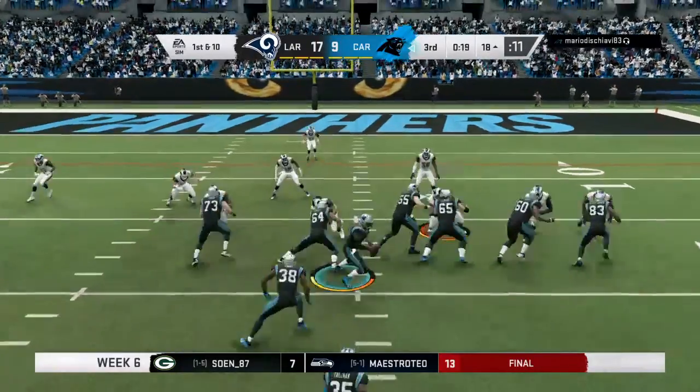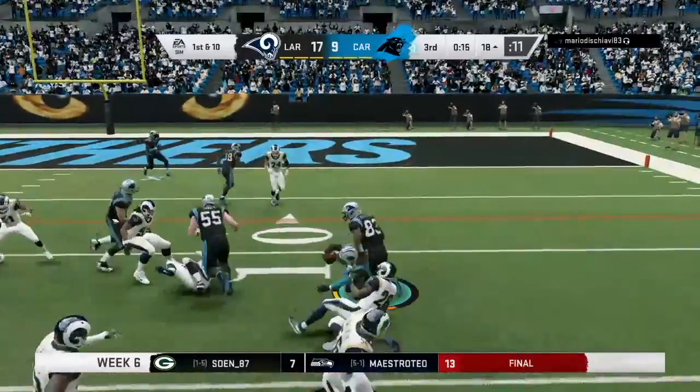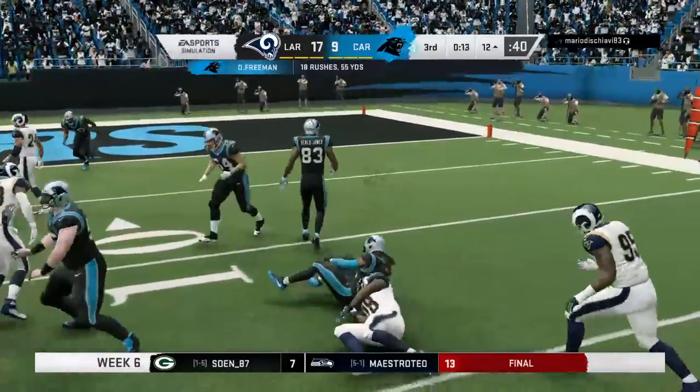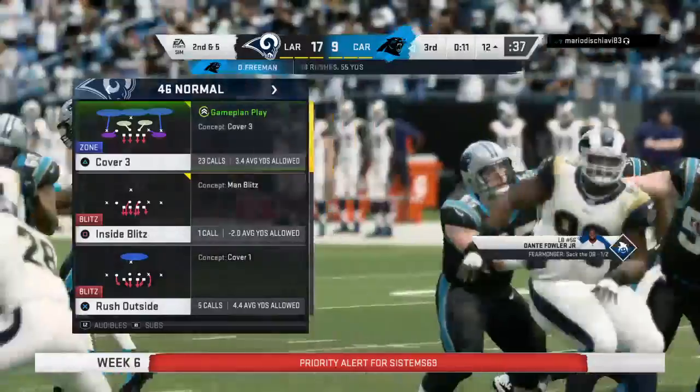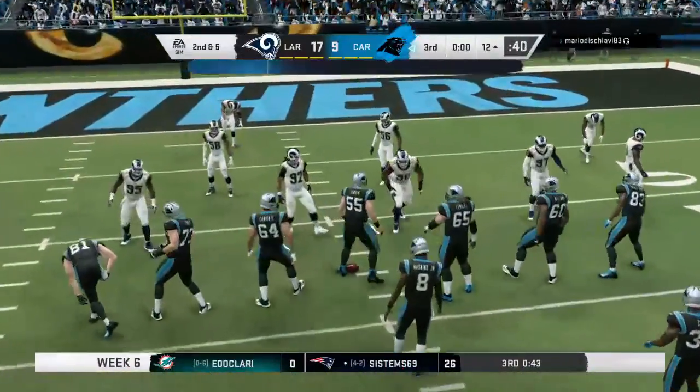Check out route. On first down, Freeman. And he'll go down here at the 12-yard line. 5 yards on the carry. Good pickup on first down.